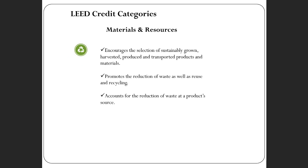LEED credit category MR, or materials and resources, encourages the selection of sustainably grown, harvested, produced, and transported products and materials. Right, we're going to ideally be able to use locally sourced materials, sustainably grown and harvested materials. Right, wood is a good example, if it's produced from a well-managed forest. Right, wood is a good building material. Going to reduce waste in the construction process. Right, all things that will be involved in LEED credit category MR, or materials and resources.